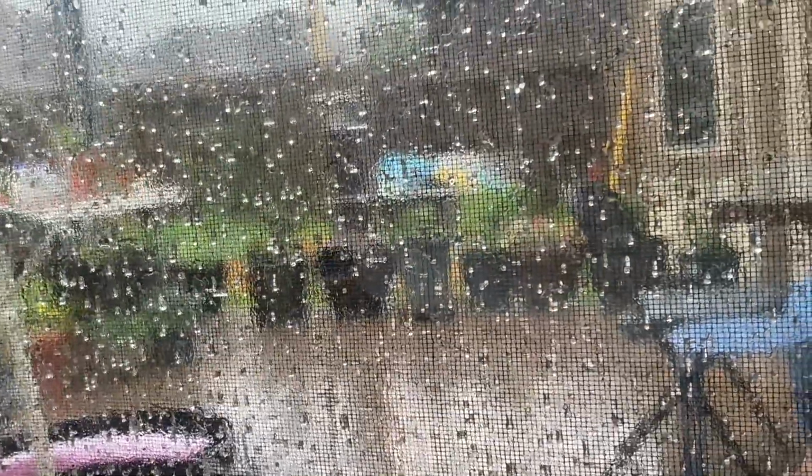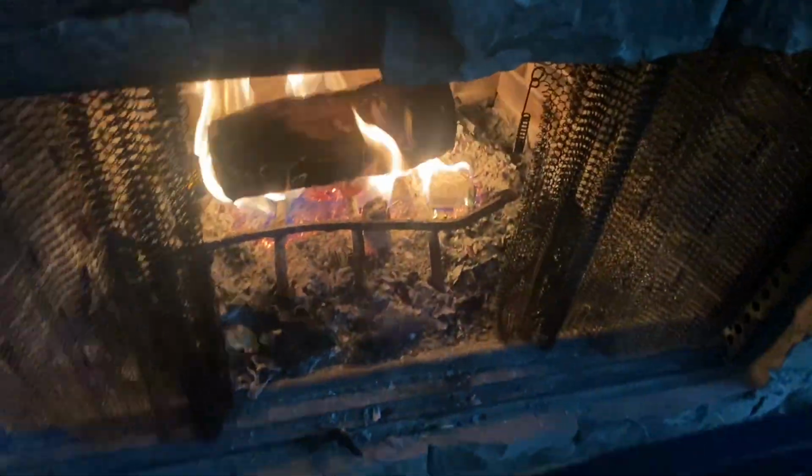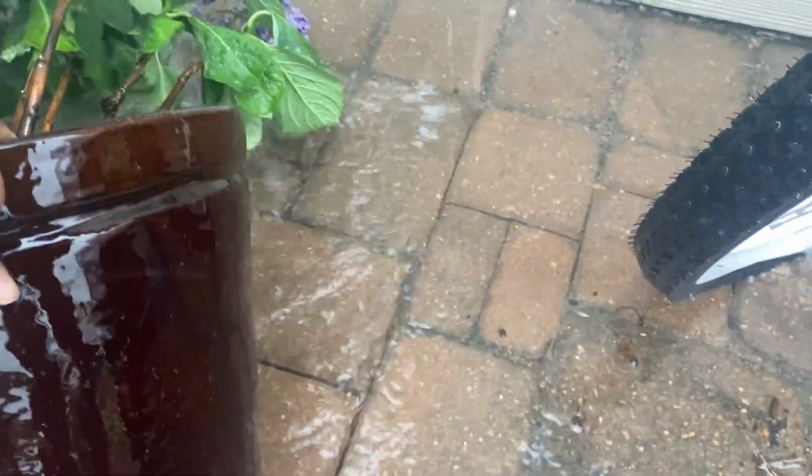It is raining out and I was just trying to stay cozy, so I made sure we had a fire. But then of course I needed to go check on my plants in the backyard to make sure they weren't getting flooded because it rained a lot.